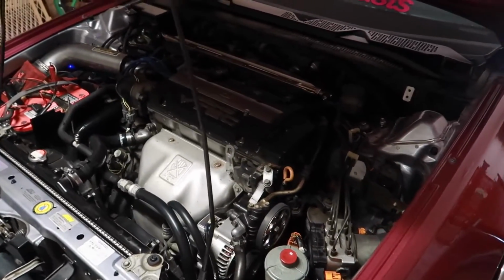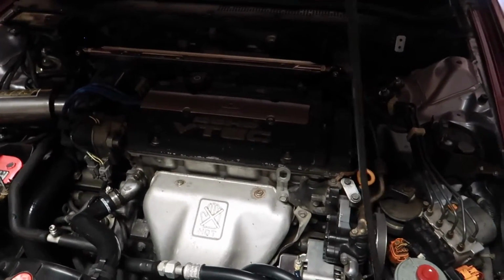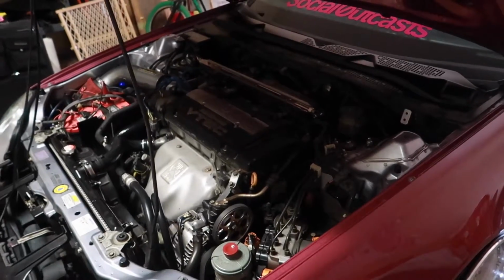I do still take care of this motor to the best of my abilities, and I do inspire you to work on your own car so you know that the job is always done right.